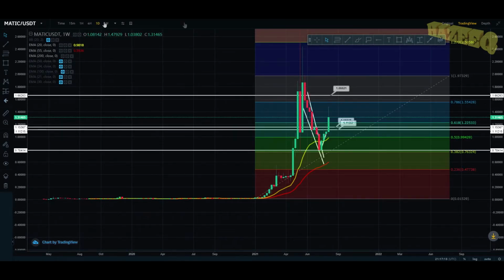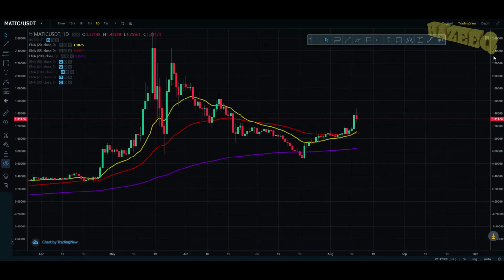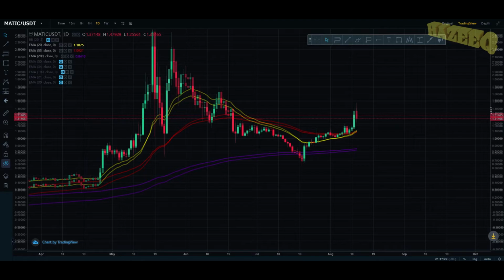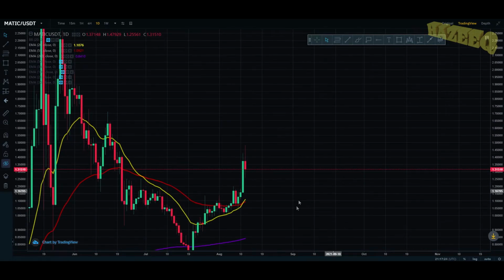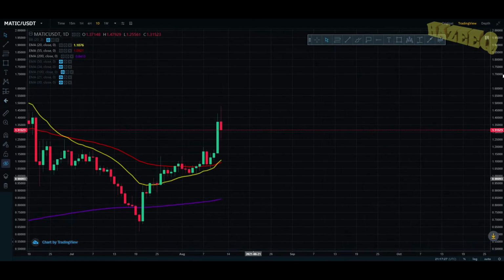All right, that is it for the weekly chart. Let's jump into the daily chart. Okay, beautiful, beautiful. Look at this, guys. This is the bullish cross on the daily chart, and these don't come very often.